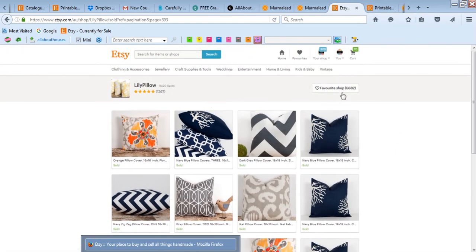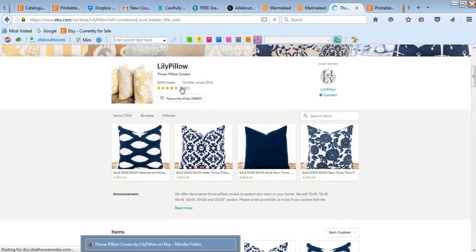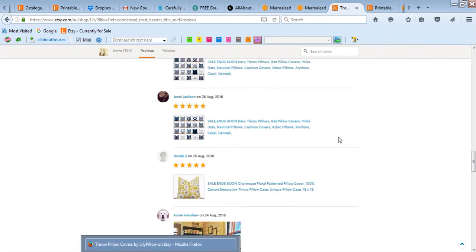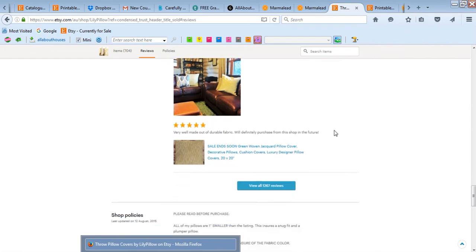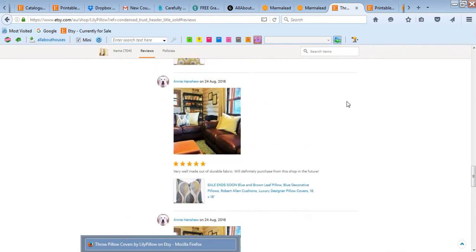We can also see that this shop has a lot of favorites. We can check out their reviews. They've got a 5-star rating, so their pillows are obviously good if people are raving about them. Again, that's that same image that we landed from Marmalead, so that must be a really popular listing. And oh look, someone's even been nice enough to post a picture of how they're using it. That's really good. So we can see that okay, they're making good quality products. It's durable fabric, so you don't want to skimp on fabric quality because customers really want something that's durable.